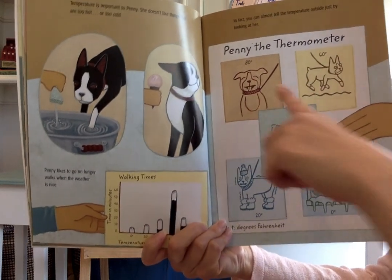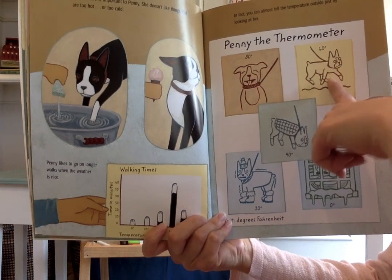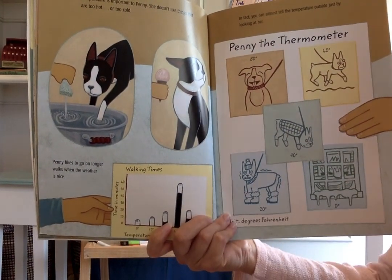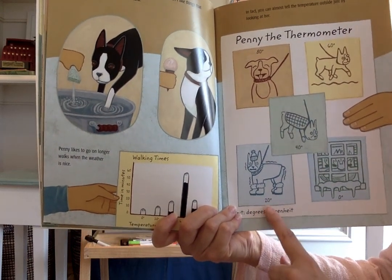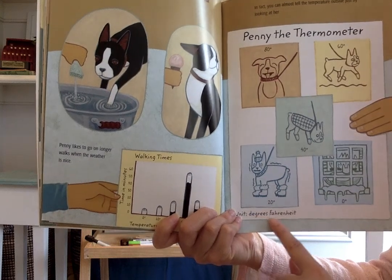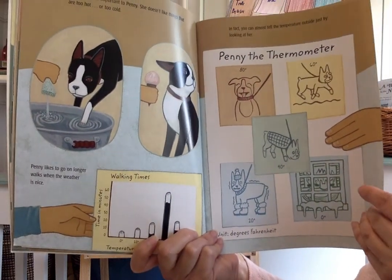Penny's thermometer: tongue out panting at 80 degrees, 60 degrees, doing a nice trot, 40 degrees, put a little jacket on her, 20 degrees, ooh, she's freezing cold. The unit of degrees is Fahrenheit. 0 is in front of the fire.